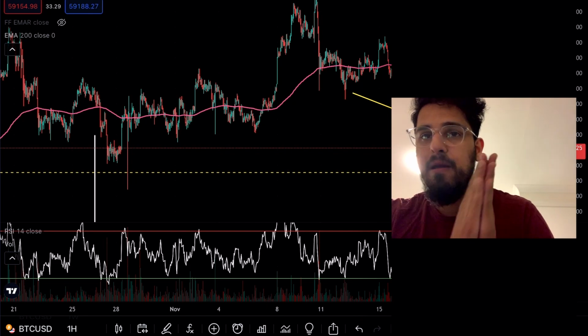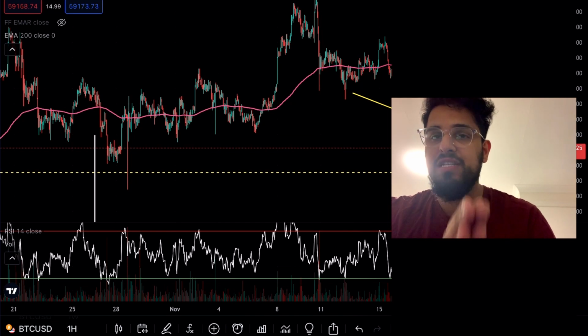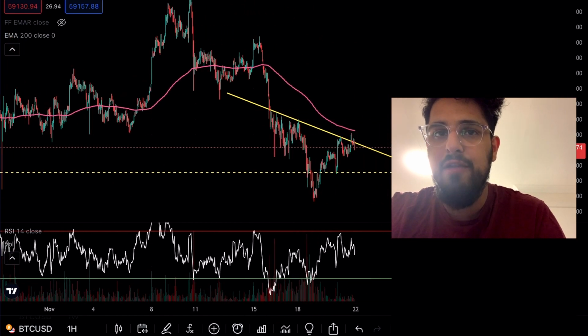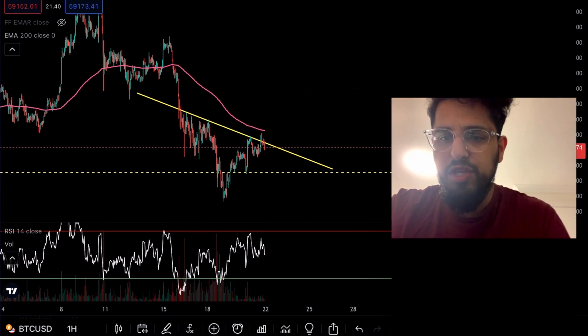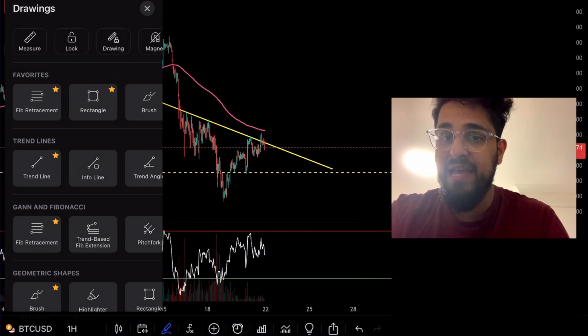And fortunately for us, Bitcoin is showing some strength right now. That doesn't mean we're out of trouble just yet. But I can see on the hourly chart a really important pattern. We're holding now here at 59,130, and you can see the formation of what you could call a Jack and Jill pattern, slash a bit of a head and shoulders pattern starting to play out here as well.